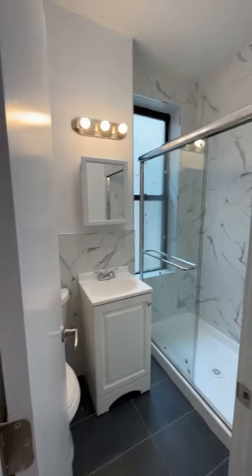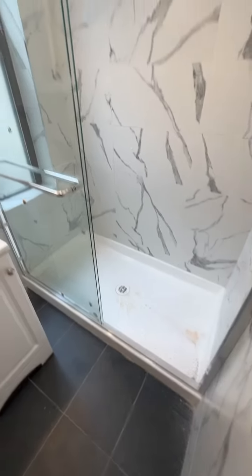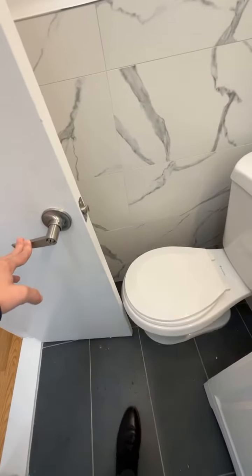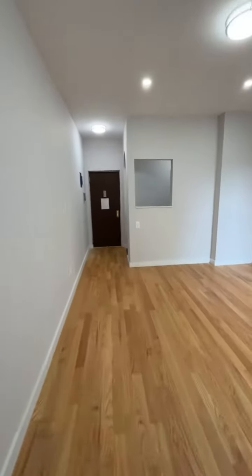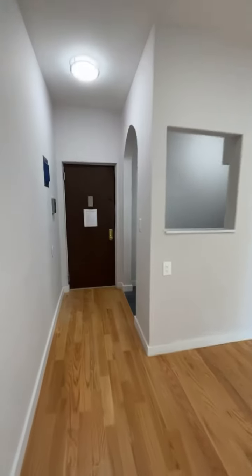The floors are nothing special, but they're fine. It's nice hardwood. The bathroom is pretty decent as well. The thing is, there's no tub, and this is just a little too tight. Plus, there's no dishwasher, but other than those few minor items, this is a really decent option.